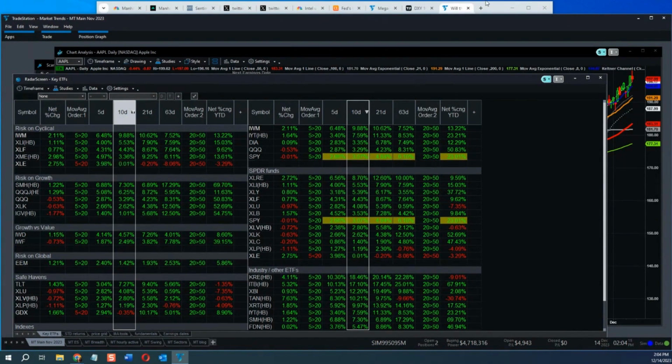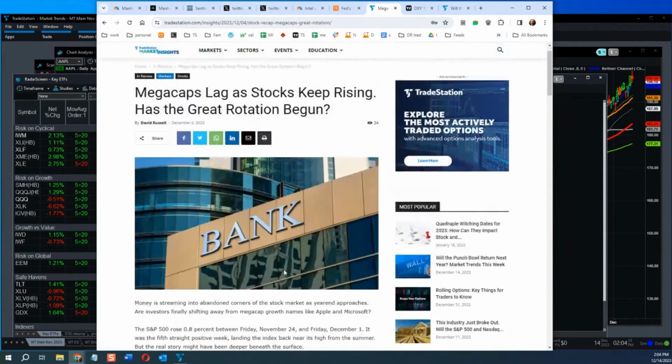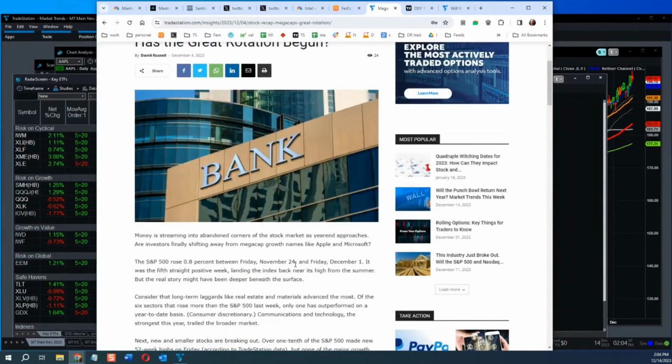And I want to mention also that if you look at our Market Insights blog, we do a lot of different blog posts. Back on the 4th of December, we noted this article about the mega caps lag as banks in particular were coming back to life. So I think it's important to realize here that this trend now is not just a few blips on the radar screen. This is now a full-blown sort of pattern that we're seeing.